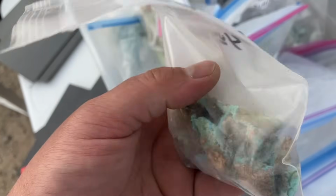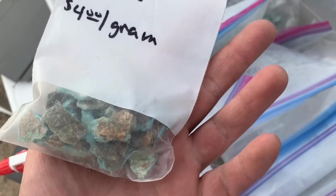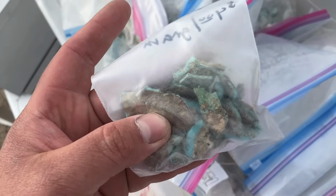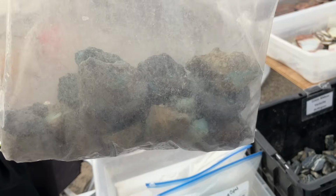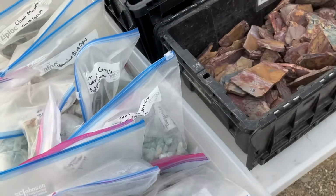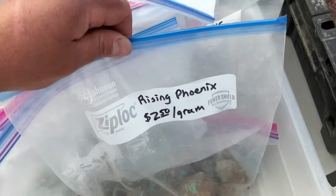Nevada Blue. I bought some of this for 50 cents a gram. It's like a 6 by 8, 10. $4 a gram is not bad for this vintage, super nice material. Cloud Mountain, Chinese nugs, in that gray pattern. And some people are like, $4 a gram for Chinese? It has gone up because it's so good looking. Rising Phoenix, this is a type of Kingman.